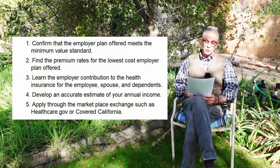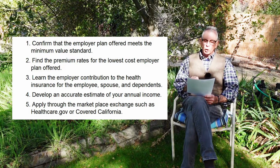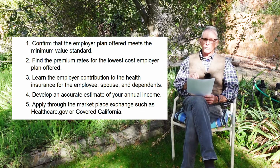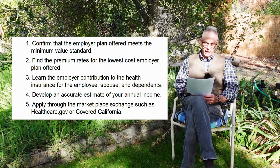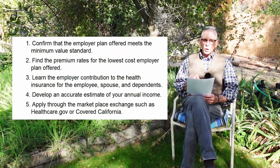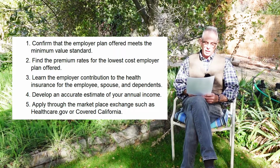First, go to the employer to make sure that the plan meets the minimum value standard. The Human Resources Department should be able to tell you that. Then you need to find the premiums for the lowest cost plan offered by the employer. Not necessarily the one you're enrolled in, but the lowest cost plan. Next, you need to learn what the employer contribution is to the employee and any of the spouse and dependents, whether it's a percentage of a particular plan cost or if it's a flat dollar value, because you need to put those into the calculation mix.